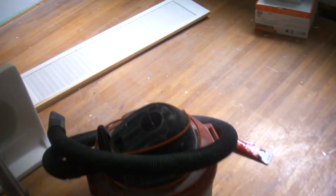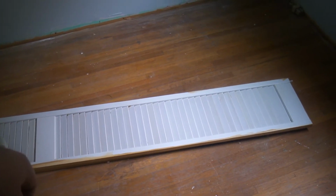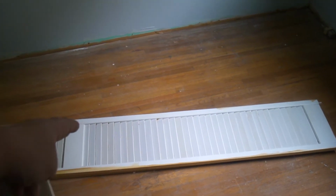Let's see what else we've got. This is already done, of course. Original linen closet. New door though. And this room is of course painted. There's a new ceiling light there. Doors. Still needs a cold air return cover. These bifold doors are going to go in here.